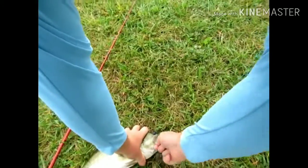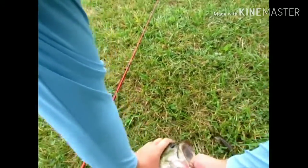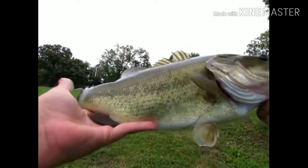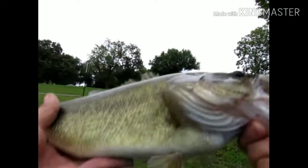Ooh, got him. Wow, that's a nice one. At least feels good. Oh yeah. Hell yes. Boys. Stop. Now look at that. That is definitely a keeper. Look at that fish. That is definitely a keeper right there.